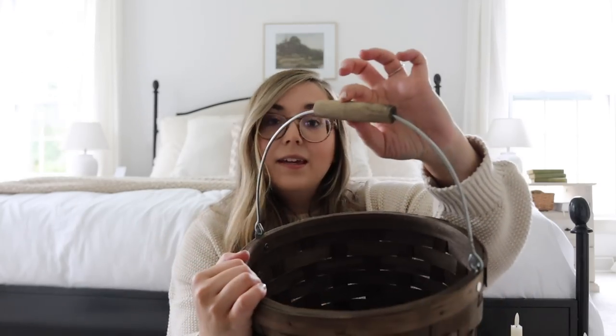This is one of my favorite fall pieces that I picked up this year. I absolutely love the moodiness of this one. It is just a deep, dark, rich color, and I love the handle. I stuffed mine with some fall pumpkins. They're ceramic cream colored pumpkins, and I have them on our piano, and I love that.